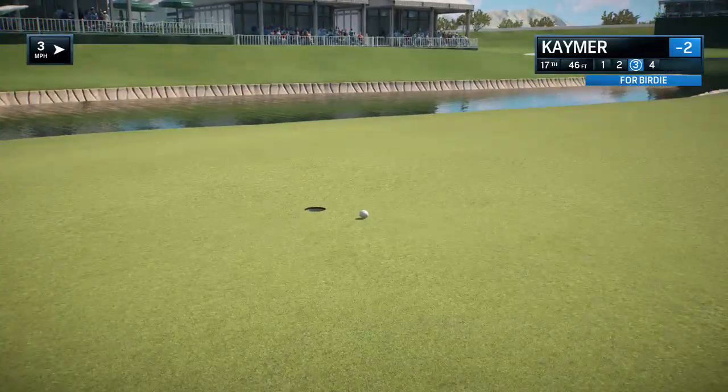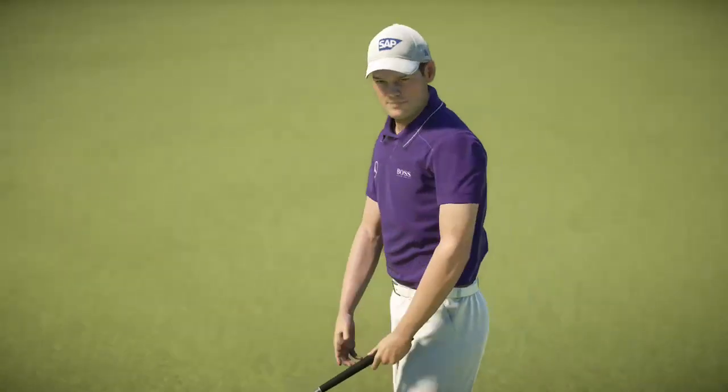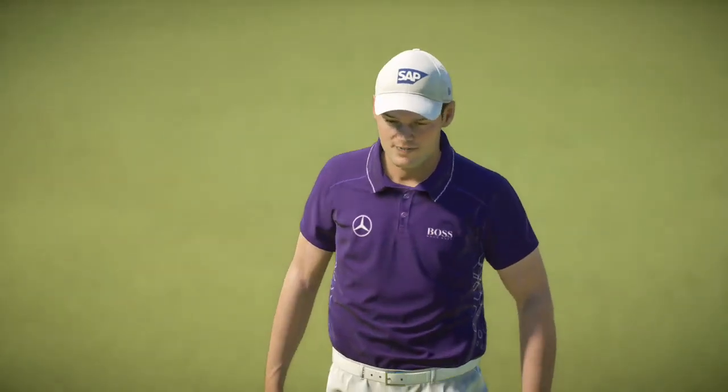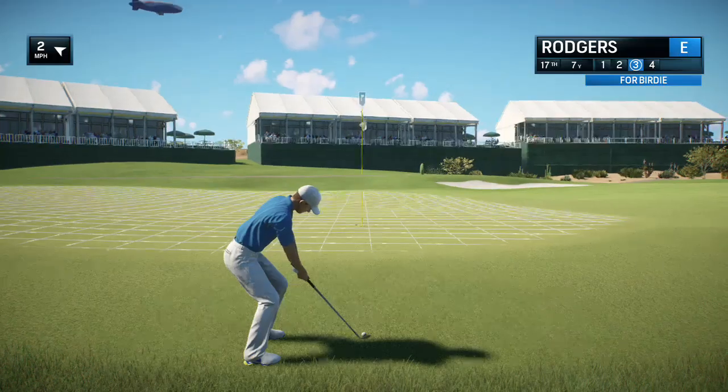Well, that's not the way you wanted to start out the backside here. Yeah, you can't afford to miss from inside 10 feet. You feel like you have to make those, and they really sting when they miss.